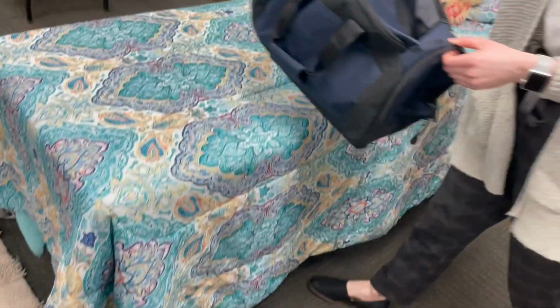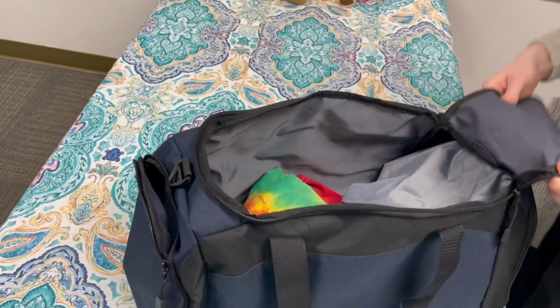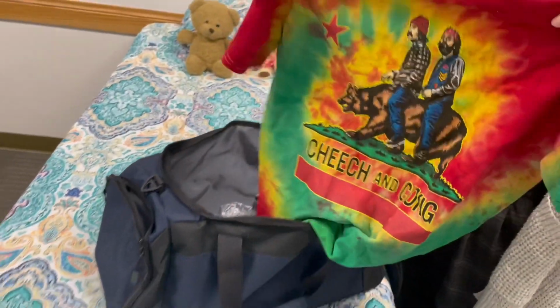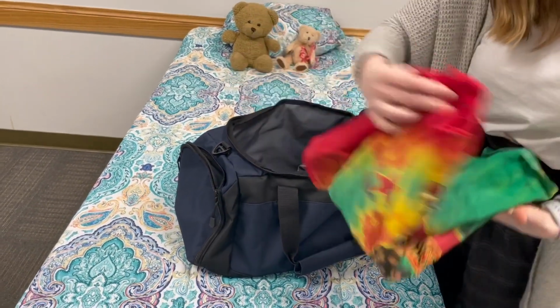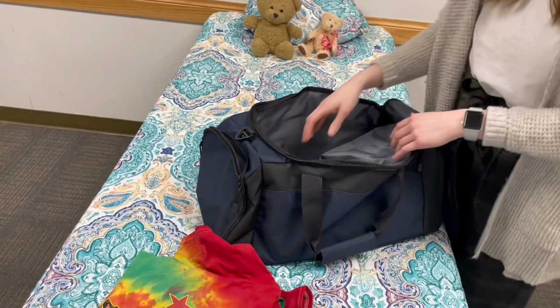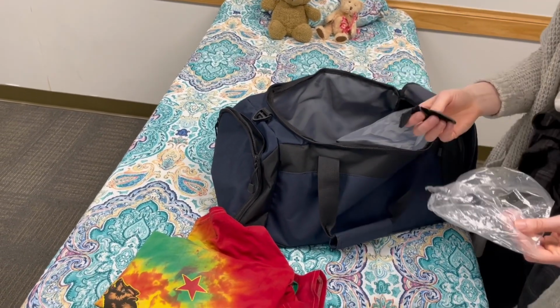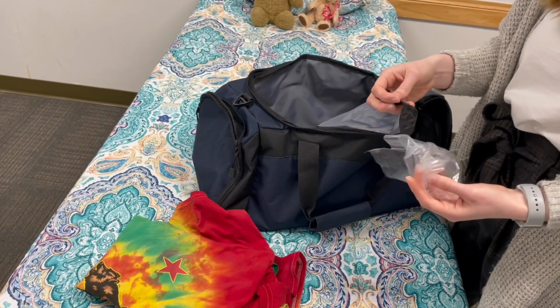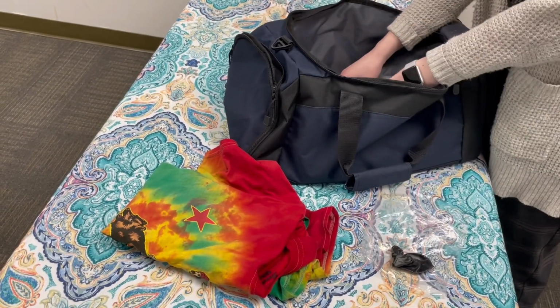We also have a duffel bag, pretty standard, but inside there's a lot of things that could be worrisome. First we have a t-shirt, and this supports the drug culture. So maybe ask your kid why they like that, where they got it from, that kind of thing. And we also have a plastic bag and a balloon. You can actually store drugs in here, and it's pretty discreet. This is typically how you would see them being stored.